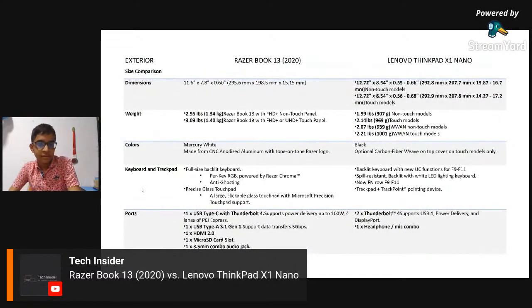Coming to the exterior of the Razer Book 13 2020, dimensions are 11.6 inches, 7.8 inches, and 0.6 inches. Coming to the weight, we have 1.34 kilogram with the non-touch panel and 1.4 kilogram for the Razer Book 13 with the FHD plus or UHD plus touch panel.